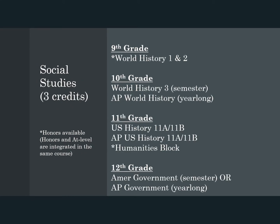For social studies in 9th grade, all 9th graders take World History 1 and 2, and again, that section is a blended section of honors and at-level students within the same section. And it gives a brief overview of the course progression for social studies while at Ballard.